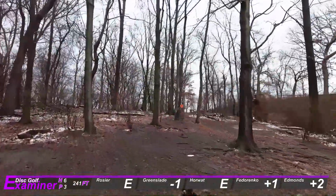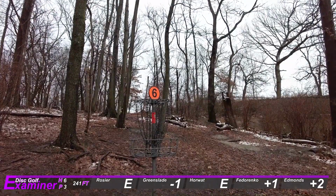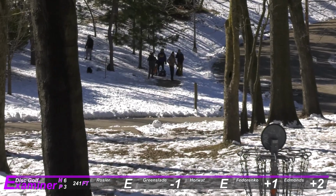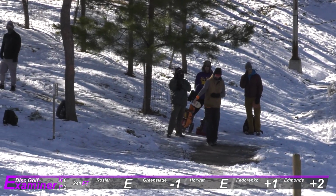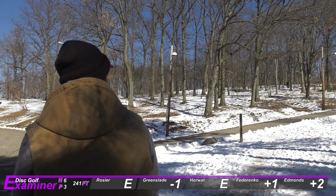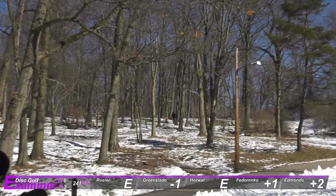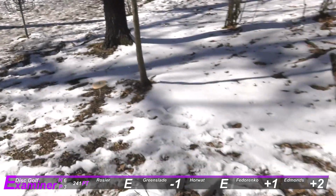And hole 6 is a par 3, 241 feet. It's uphill, plays way longer than 241 feet. I've never been able to touch the basket. It's a good shot. It's a technical line. You need something that's going to flip up and go very straight, or a little bit of a turnover, and then not hyzer out at the very end of the flight.